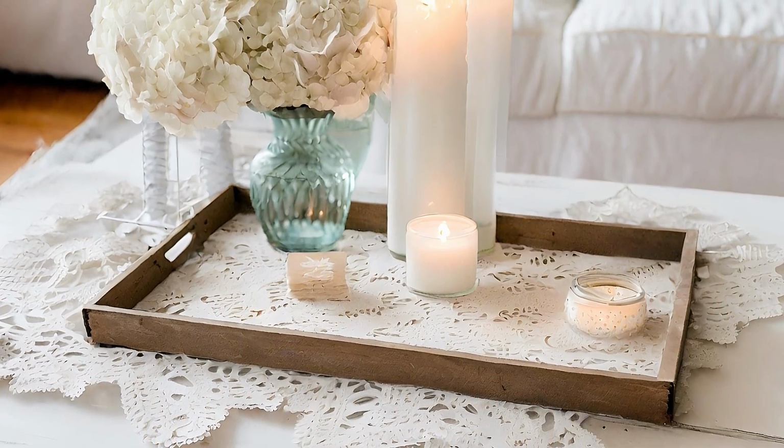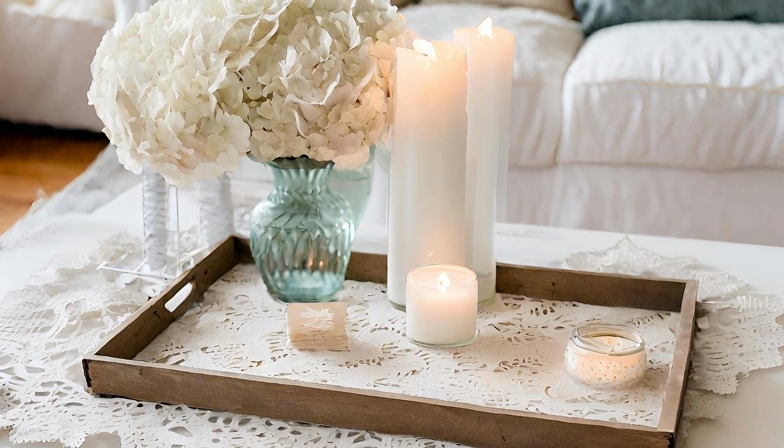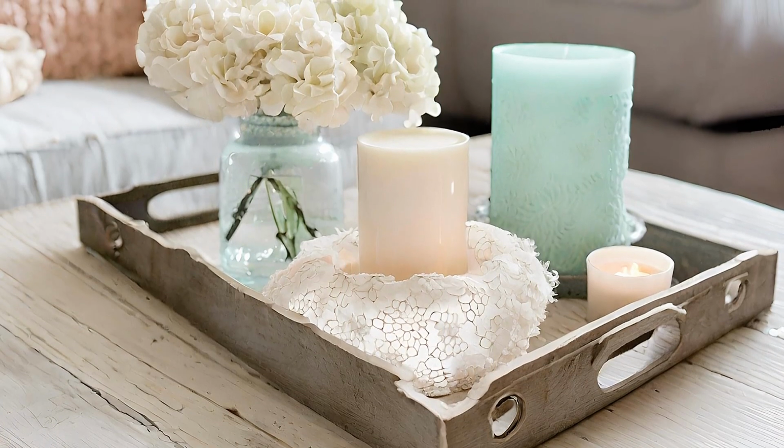Shabby chic coziness. Layer a lace doily over a distressed wooden tray adorned with pastel candles and a vase of dried hydrangeas for shabby chic charm.